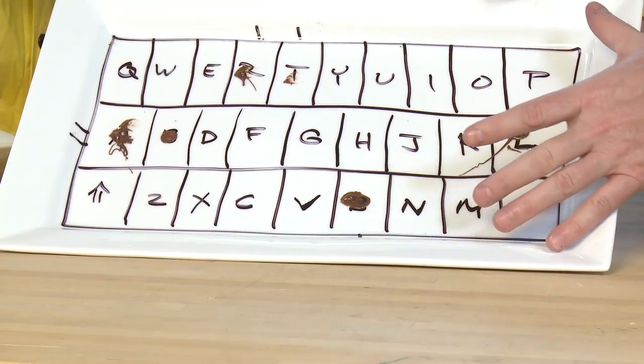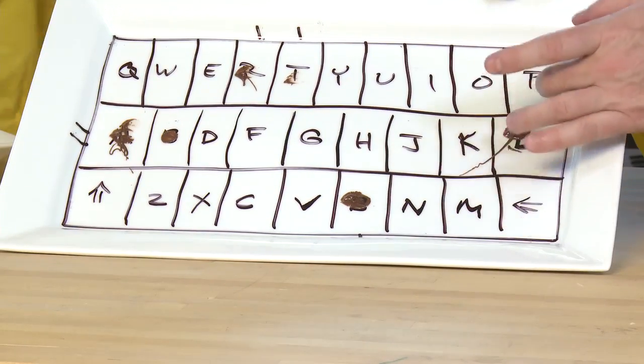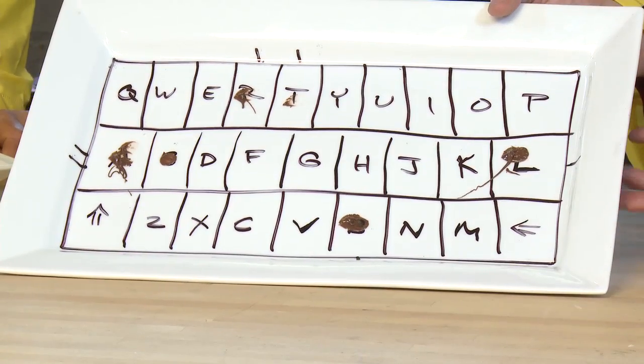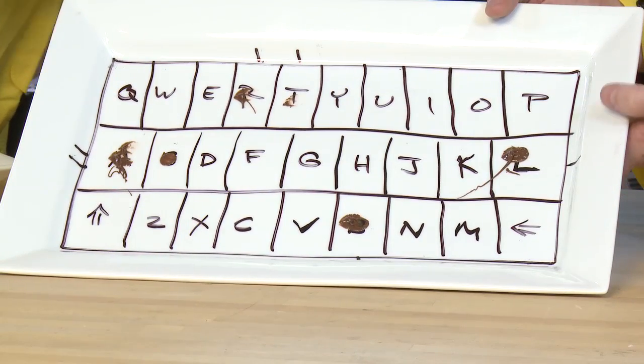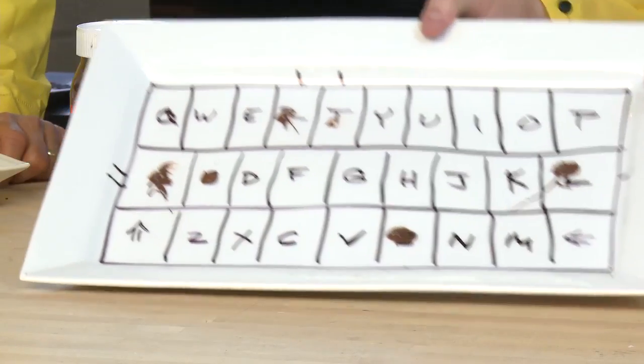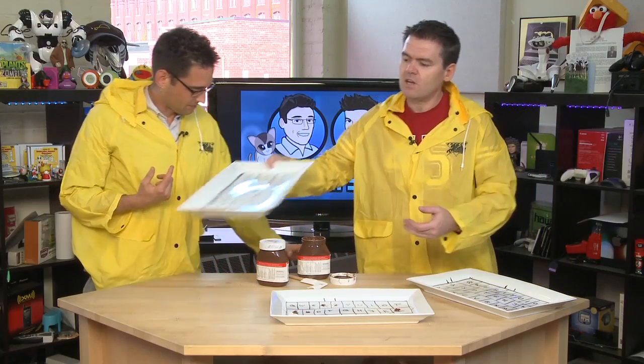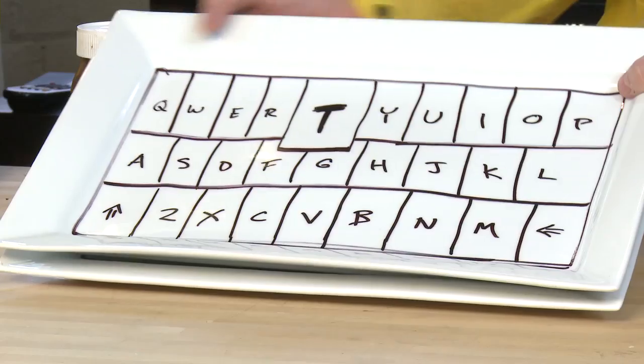So the way that this works is it senses when you touch the area that is designated as the letter, and it registers as the letter. But the innovation behind the iPhone is that it uses it in concert with predictive typing. So when you type lab rats here, what happens?